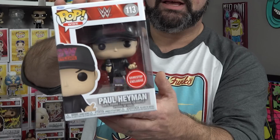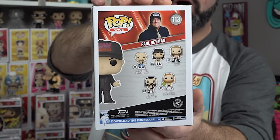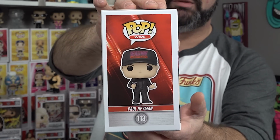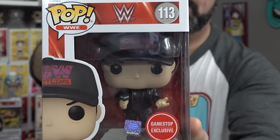And then another thing I picked up that quite a few of you have already hit me up about and asked me if I got was this GameStop exclusive Funko Pop of Paul Heyman, the ECW one. I definitely did grab this one. You guys know I'm all in on wrestling and I try to get every one of them if I can. So I definitely grabbed Paul Heyman, ECW. This is an absolutely amazing one. With this one, I'm going to go ahead and pop it out of the box real quick because I want you guys to see some of the detail on it, because there is quite a bit of detail on this one.